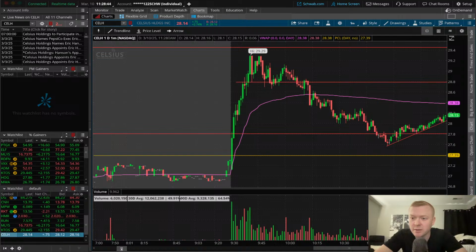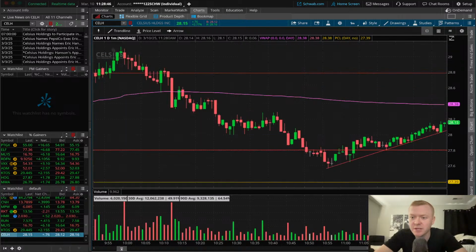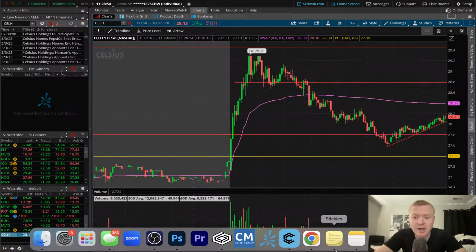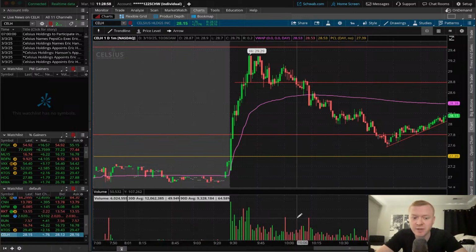Eyeballing her. Let's get up and over. So 28.20 is going to definitely be a key level on this. The 20 cent area always is. Probably wise to take something off if it pops up towards that level.